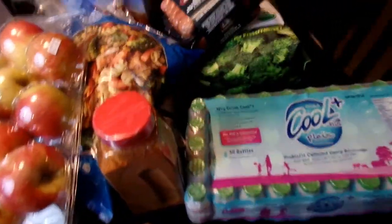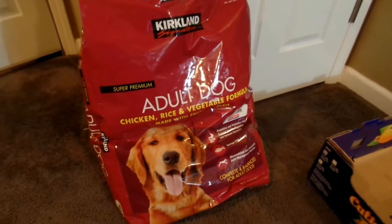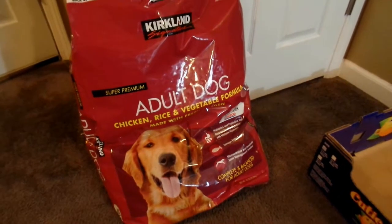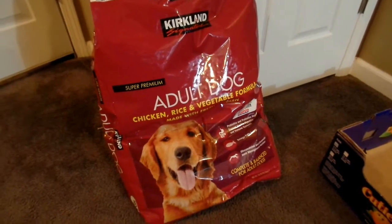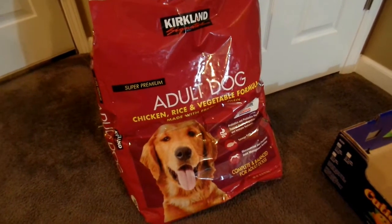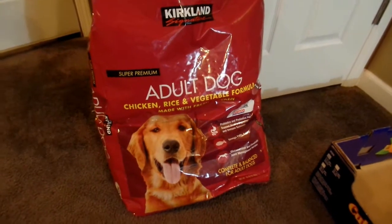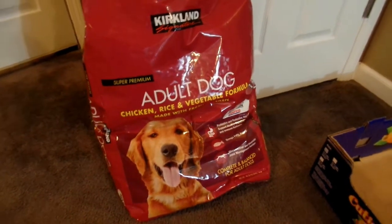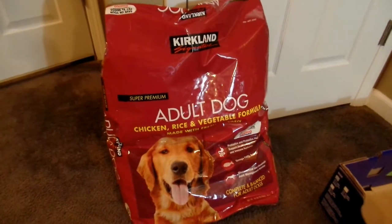And then lastly, besides all of our groceries, we had to buy some food for our furry friends. And so to include our two big labs, they love this Kirkland dog food. They've had it since they were little. They're always healthy. Their coats are always beautiful. And my German Shepherd is almost 12 years old, and she's still going strong. So that's certainly a testament. But yeah, so we really like this.